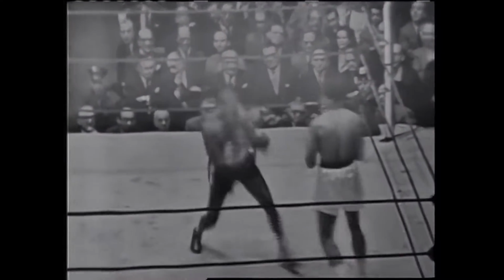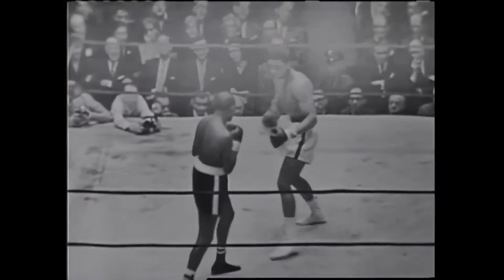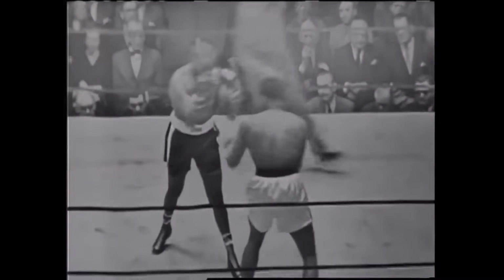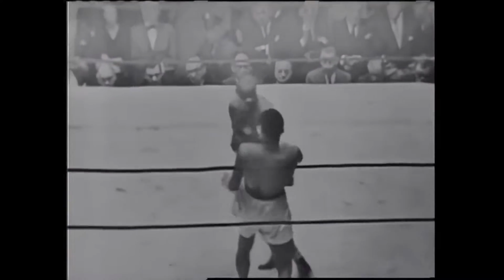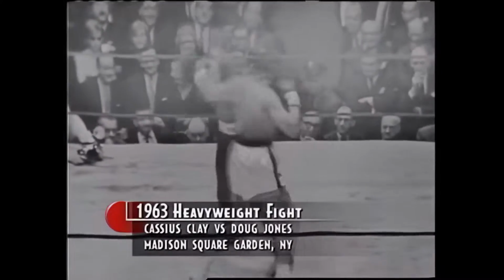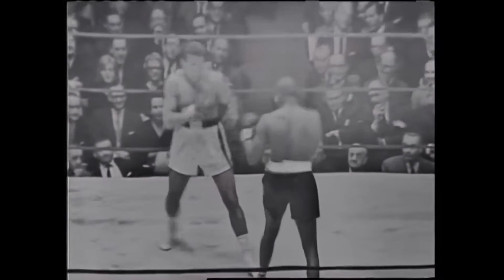You just saw one of Clay's habits, pulling away from punches instead of trying to slip them. This may cause him trouble. Jones in black, 188. Clay, 202.5, and there it is! A good solid punch. And just as we mentioned, pulling away from punches.